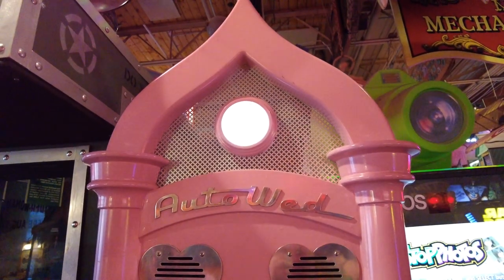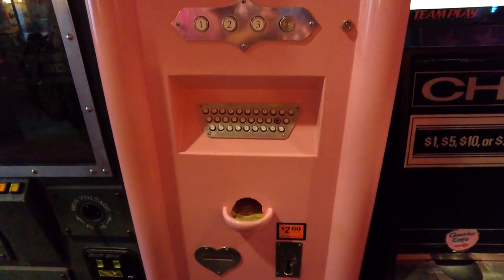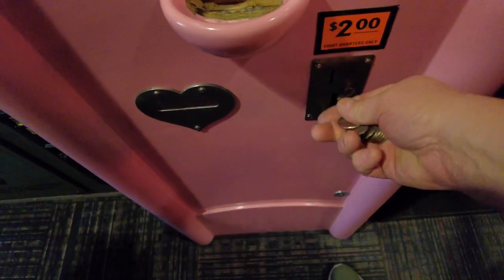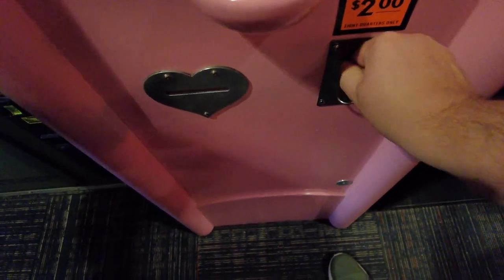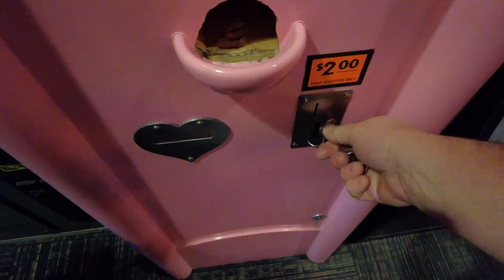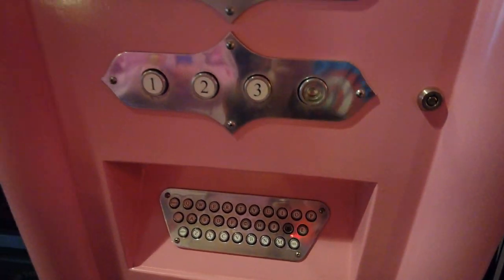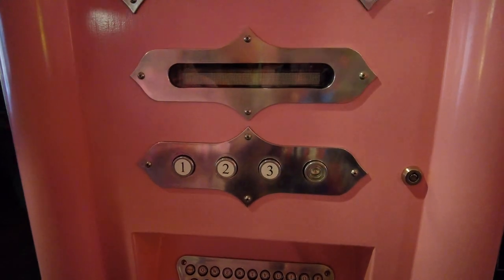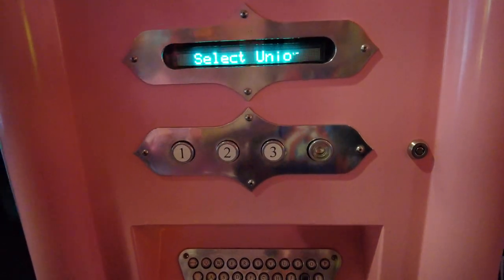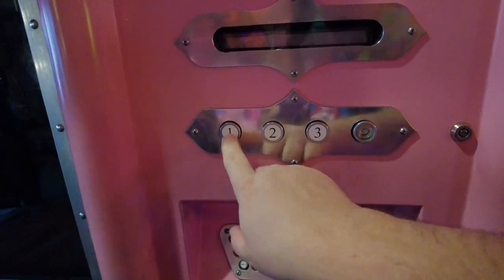All right, well, here is the auto wed. And my wife and I are gonna renew our vows over here. And it says it's $2, so let's put our coins in. Four, five, six, seven, and eight.